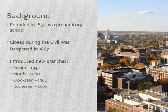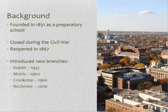A little bit of history. It was founded back in 1851, 3 years before Minnesota was even a state. It closed during the Civil War, and reopened in 1867 with the help of John Pillsbury, who now has a hall named after him. Later, the university introduced sibling branches, Duluth, Morris, Crookston, and Rochester. The years that they were opened are corresponding with their names on the PowerPoint there.